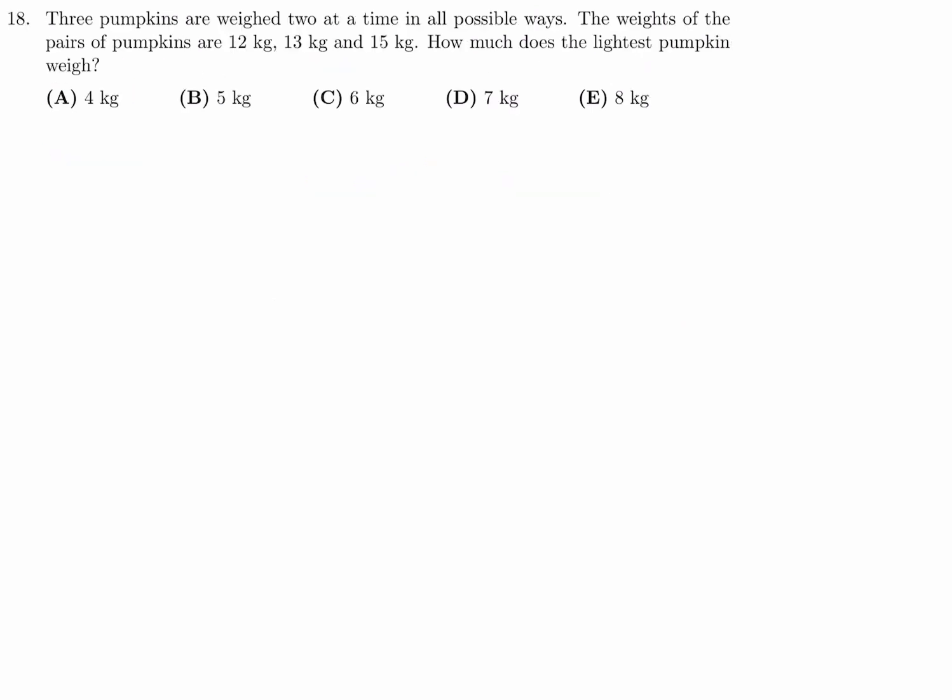Three pumpkins are weighed 2 at a time in all possible ways. The weights of the pairs of pumpkins are 12, 13, and 15. How much does the lightest pumpkin weigh? Let's call the pumpkins A, B, and C. So A plus B we can call 12, B plus C we can call 13, and C plus A, 15.